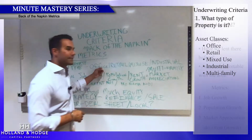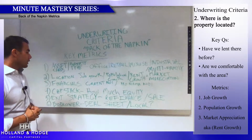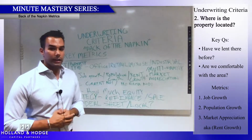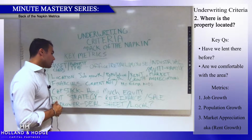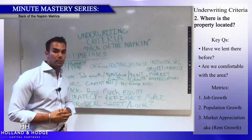So what type of asset is it? And then we want to know the location, right? Have we lent in that area? Are we familiar with that local market? And are we comfortable with it? Some of the data points that we'll look at in a particular location are in trying to understand the demographics and what's happening in that particular market.